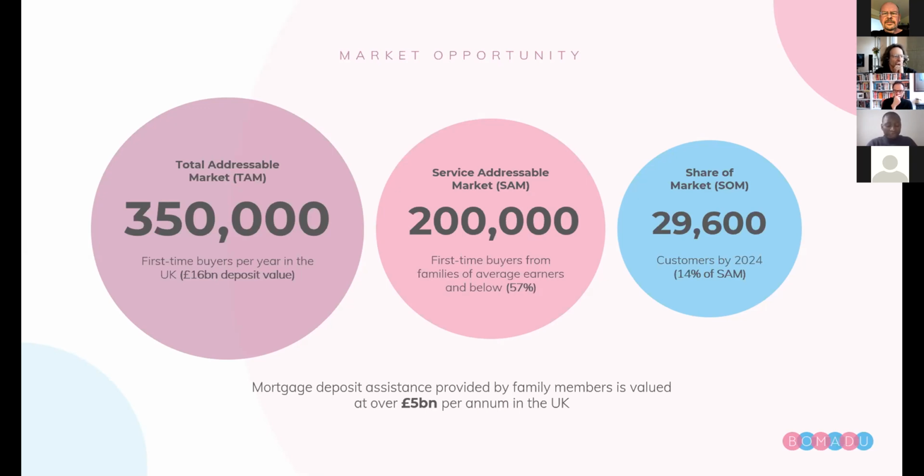Now we'll be going for about 14% of this, which will equate to 26,600 by year 2024, which is about 5 years' time. Mortgage deposit assistance provided by family members and friends in the UK is equivalent to about £5 billion yearly.